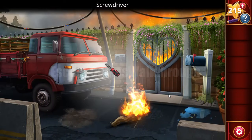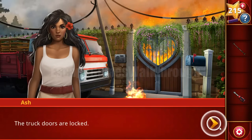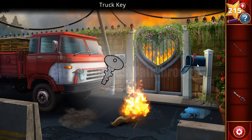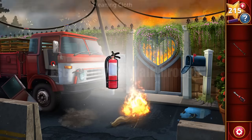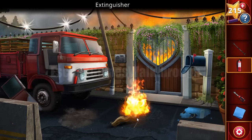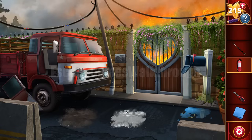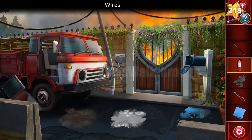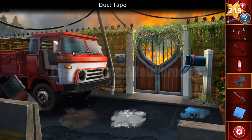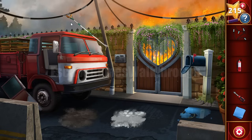So what's there? There's a screwdriver, a hook, and the fire machine. We need to find the key. Key is in the post box. Now let's open it, and inside here's an extinguisher, and here's the cleaning cloth. So extinguish the fire. That's done. Then here we need to take these tapes and also wires from the lights. With the tapes we need to fix these wires, then lift it up.